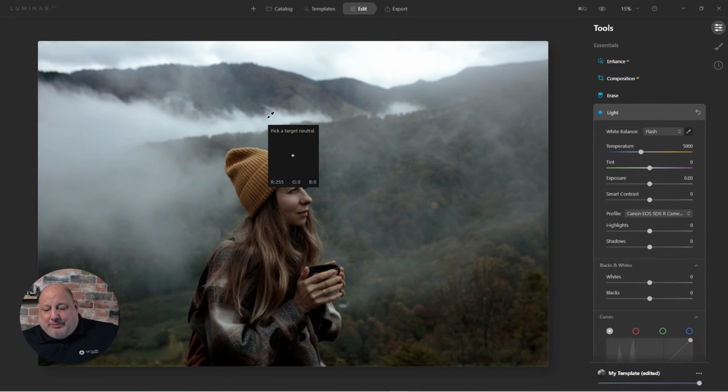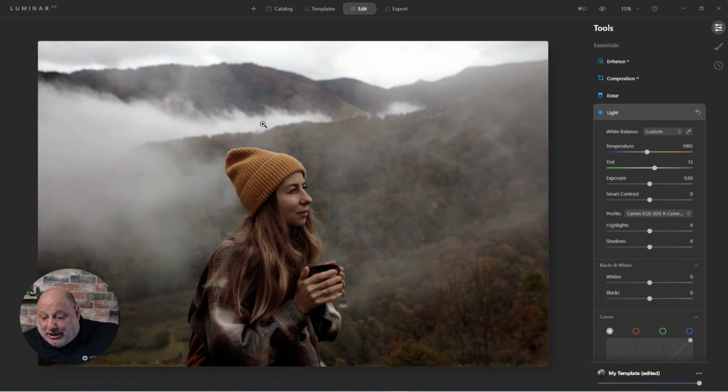So I'm going to click over here. All right, and it did a pretty good job. Look at that. Now, typically, Angela, with me, I notice it adjusts my tint for me, because that's the hardest thing I find I have to adjust. So I like how this looks. Here's before and after. Look at that. And that's just by changing the white balance and the profile.